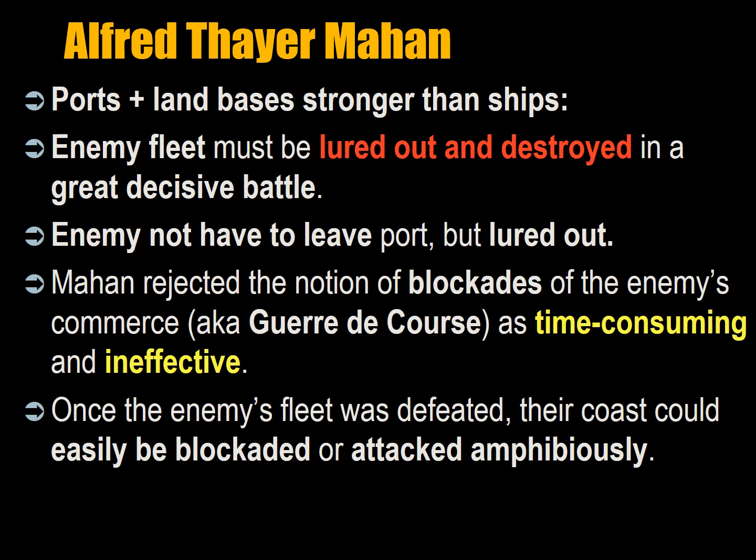Mahan rejected the notion of blockades of the enemy's commerce, what the French call guerre de course, as time-consuming and therefore ineffective. Once the enemy's fleet was defeated, the coast of the enemy could easily be blockaded or attacked amphibiously. So the primary goal should never be to blockade an enemy. It should be to attack their fleet and then blockade after. Any time or any effort spent blockading an enemy fleet makes victory against the enemy's fleet less likely and therefore has a great cost.